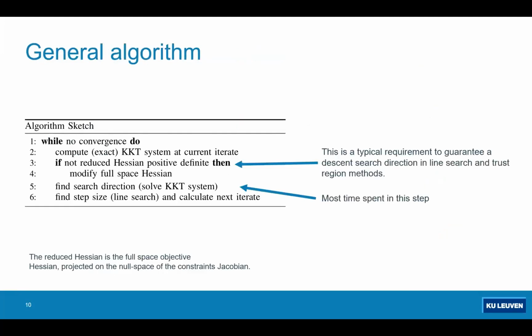In this slide, a sketch of the numerical optimization algorithm is given. First, we calculate the exact KKT system of the optimization problem at the current iterate. Then we check the positive definiteness of the reduced Hessian. This is important to guarantee that in the line search at step 6, we encounter an acceptable next iterate. This is commonly done in line search methods.